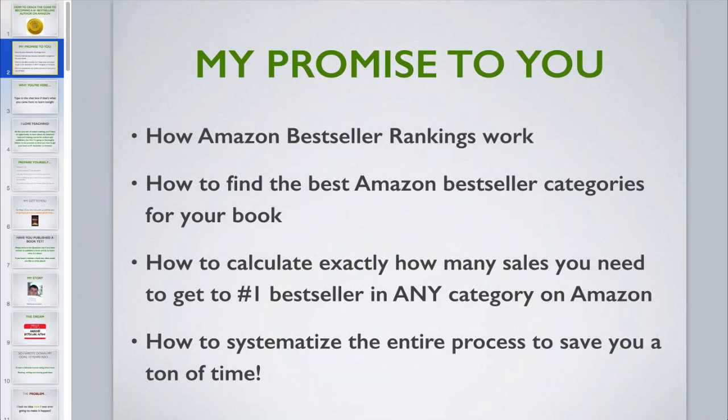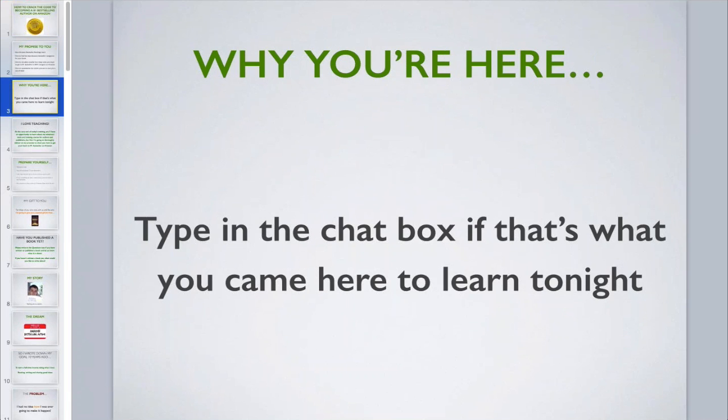And I'm going to also show you how to systematize this entire process to save you a ton of time, because this is a very time-intensive process. Amazon has over 28,000 bestseller categories right now, and they're adding more every month, right? And so to research them all and to find the right ones for your book and then to follow the system where you actually do the market research, it takes a lot of time. And so I'm going to show you how to make it so much quicker, so much easier, so much simpler for you, okay?